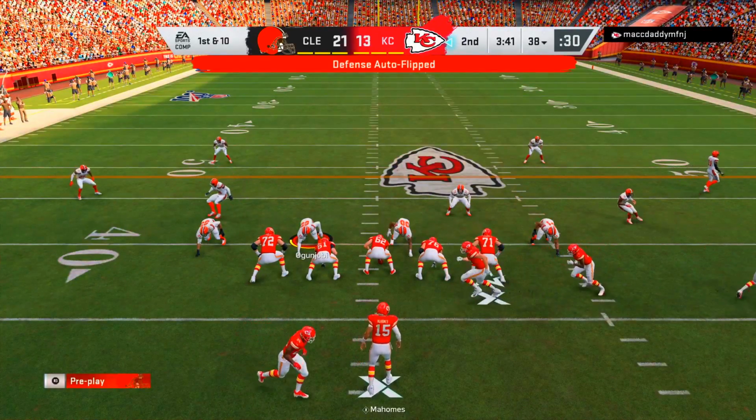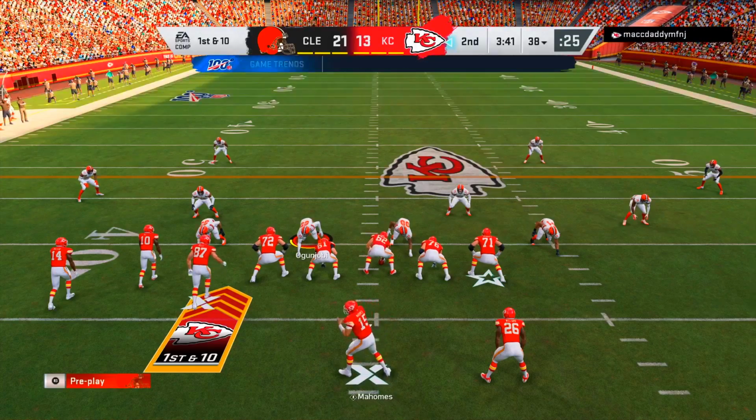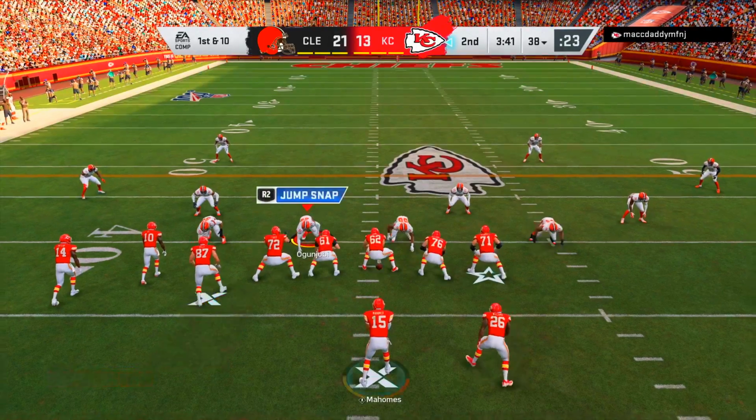The Chiefs offense about set to begin this drive. And last time this unit was out here, costly turnover, and then that turned into 6 points. They've got to make amends.